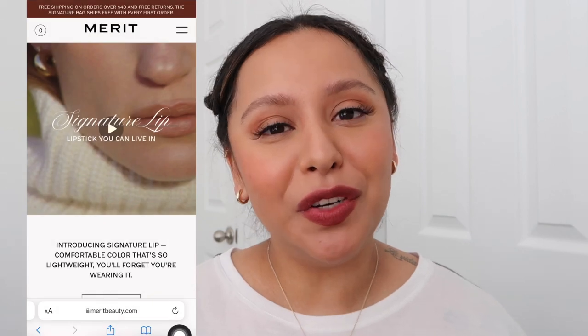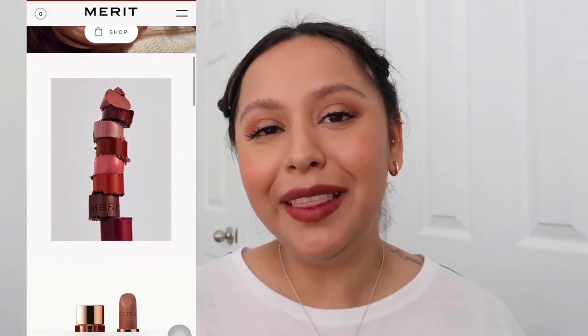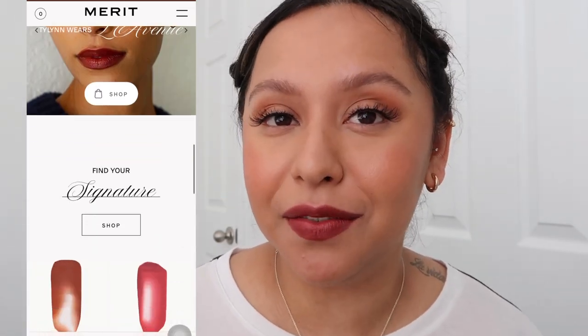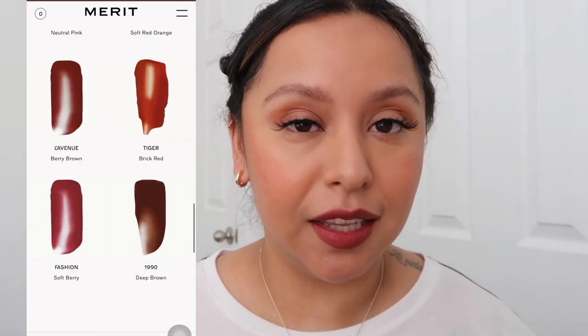Today's video, as you did see, I swatched 4 of the new Merit lipsticks that just recently came out. They just launched 8 of them, and they retail for $26 each. This is a very satin finish, but it's super comfortable and lightweight on the lips. It's a sheer lipstick, but you can definitely build up the color, as you can see as I kept going over on my lips, which is really nice because you're able to control how much lip color you want. It doesn't feel like a traditional bullet lipstick. It's just really lightweight and comfortable.